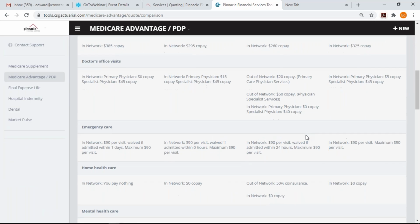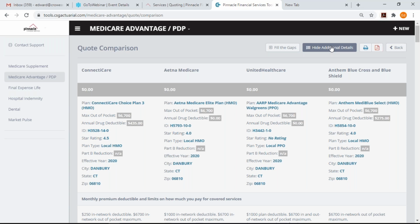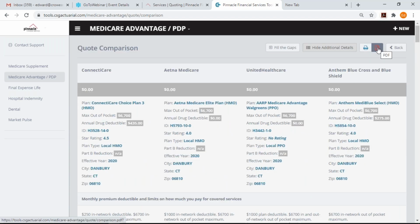And there it is again. If you want to see more details, you just click the Show Additional Details button. And there you go. You'll have all the details. And again, remember, you can save this as a PDF right here. That way you can send it out to clients or prospects. And it also makes you aware of what's out there.